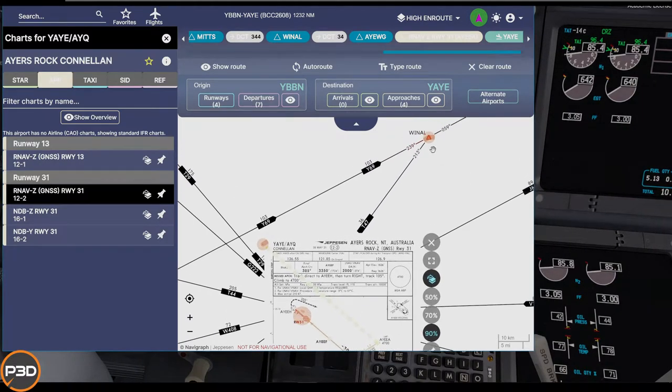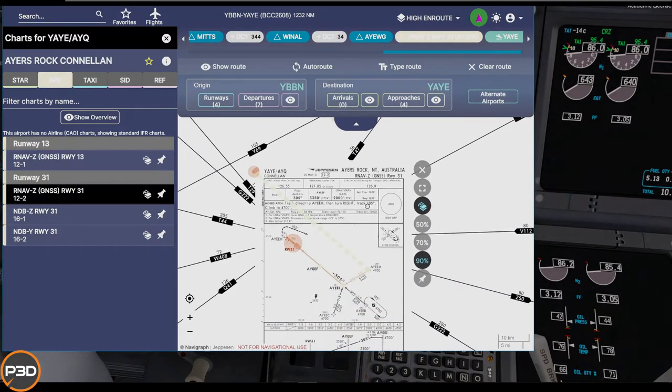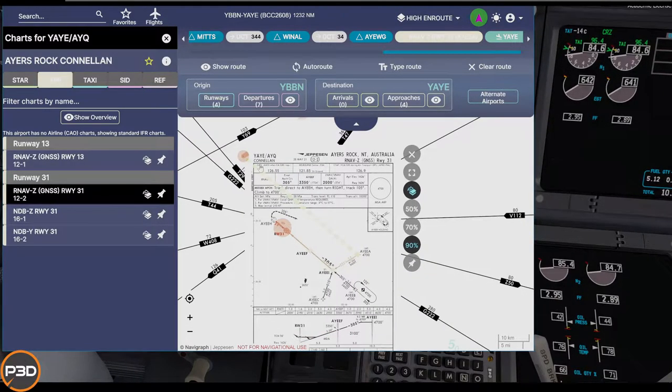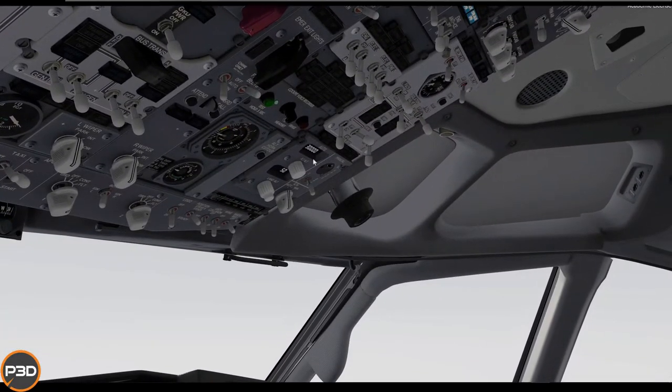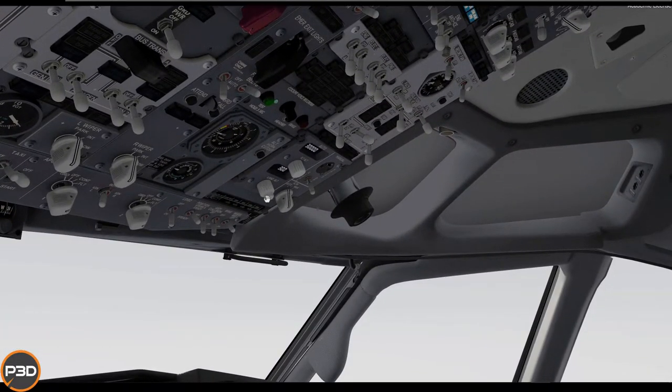Yeah, so we go to Winall, and then we go straight to here. There is no ILS system, so airport elevation is 1626. We need to enter that. 1626. That's the closest.